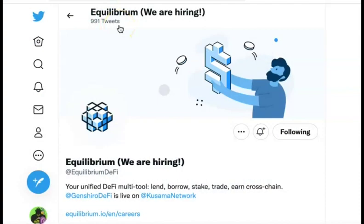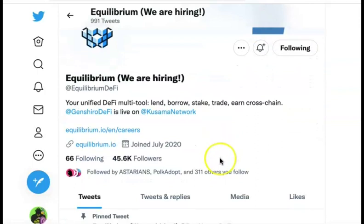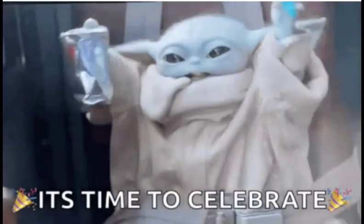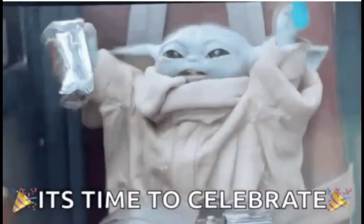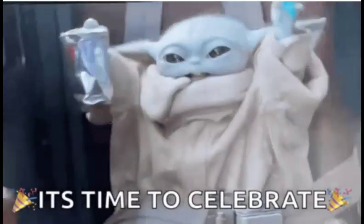You can stay up to date with this project by following them at Equilibrium DeFi. You can see they have over 45,000 followers here on Twitter. And congratulations to Equilibrium for winning the 12th auction slot. Equilibrium won the 12th slot with the community contributing over 600,000 Polkadot. So congratulations to us all who contributed to this awesome project.